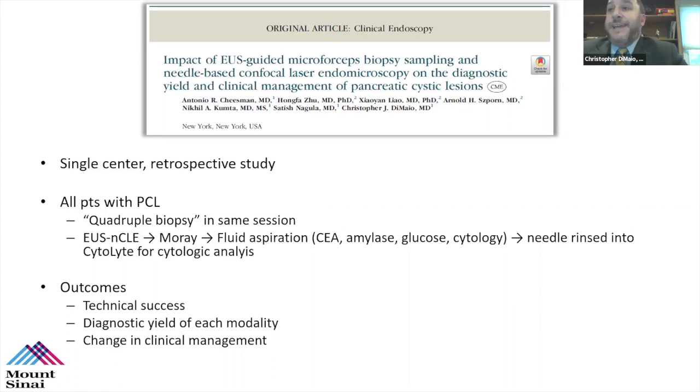So the 19 gauge needle was preloaded with the confocal probe. They underwent a puncture, and they underwent a laser endomicroscopy exam. After that was completed, the needle was left in place, the probe was removed, and then the Moray forceps were inserted. It was left to the discretion of the endoscopist, but multiple biopsies were obtained and sent for pathology.